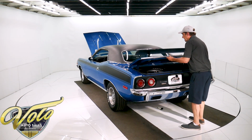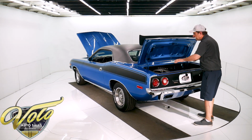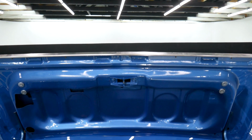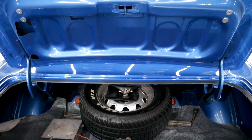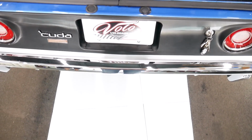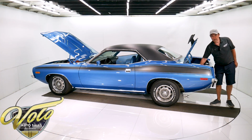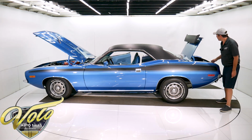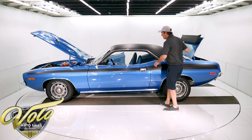Inside the trunk's real nice. All clean, solid metal. It's all painted blue. Even in the trunk, it's all blue. The mat's real nice. It has a rally wheel for a spare. The jack assembly's there. It's all bolted down. The original AM radio is in here because there's a stereo in the car. Weather strip is soft. So real nice and a complete trunk.